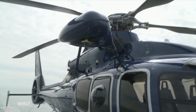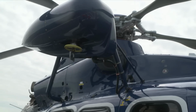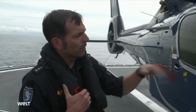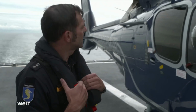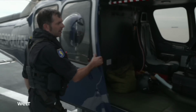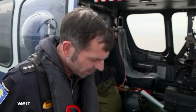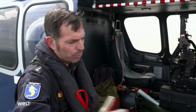The winch is the most crucial factor. It has a rope length of 90 meters, which allows us to rescue people from great heights or high superstructures on the ship. The winch is operated from the inside by a winch operator who uses an operating handle to move it up and down. The operator then looks under the helicopter to ensure that we are directly above the person to be rescued at the winch point.